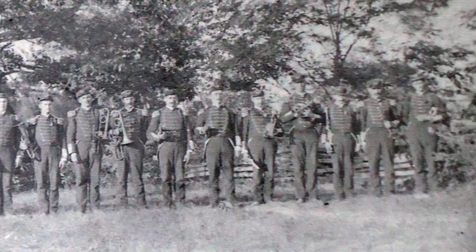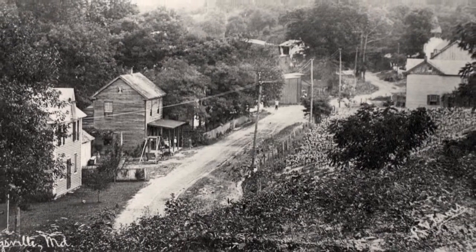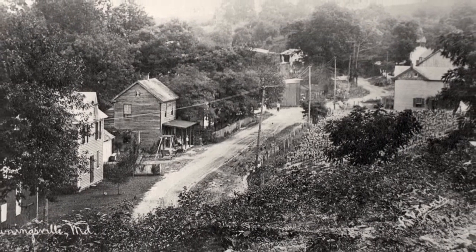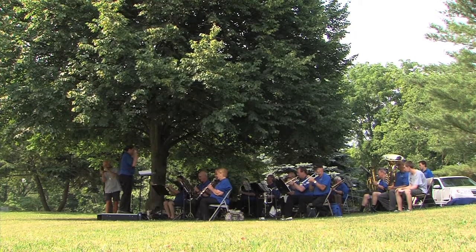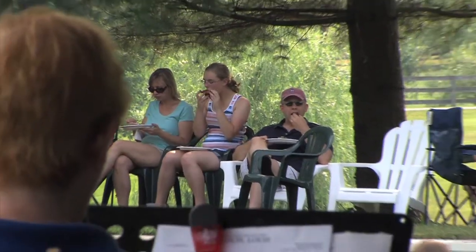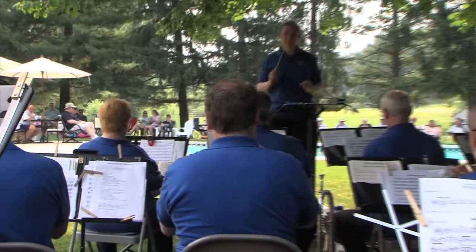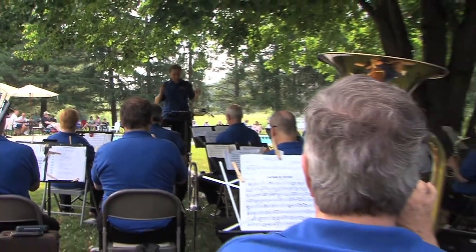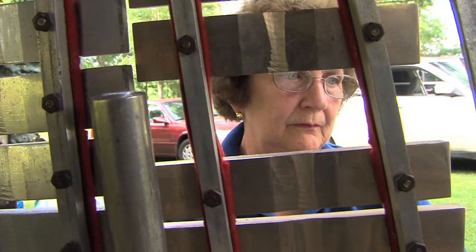In 1884, William A. Walker started the Browningsville Cornet Band when he was only 17. Back then, the town of Browningsville consisted of a few stores, a grocery, as well as a mill. Now, more than 125 years later, that same band still plays together, although the rehearsals now take place in Frederick County. A descendant of William Walker, Merlin Barnes, plays the glockenspiel.